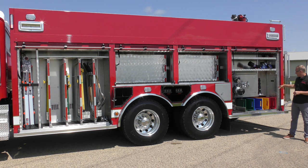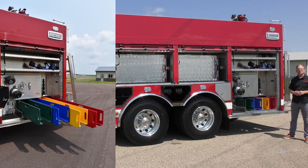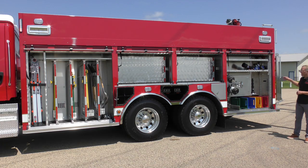Then we have 4 poly trays that are color coded in this case for pre-connects. Each tray carries 200 feet of hose and a nozzle. The 2 forward trays each carry 200 feet of 2.5, and the 2 rear trays, the red and yellow ones, carry 200 feet of 1 3/4 on each. And then of course above we have a couple adjustable shelves.